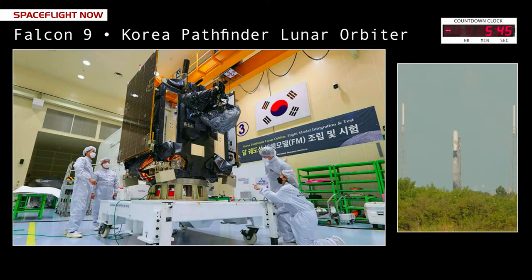Scientists hope that this ShadowCam instrument, which is derived from the LRO instrument, will be able to peer inside these shadowed, permanently dark craters where the sun never reaches, where scientists have found evidence of ice buildups and water ice deposits that could be used as a resource for future lunar bases or lunar explorers. And this ShadowCam instrument on this Korean spacecraft will go a long way, scientists hope, in helping map out where those deposits actually are.